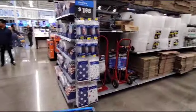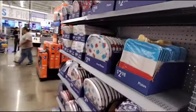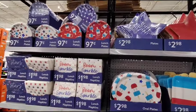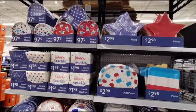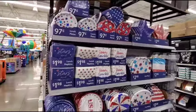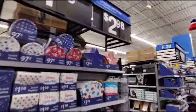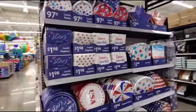And then we have more table covers and cutlery coming in at $1.98. And then we have, of course, all of the paper goods. On the left side, it's $1.98, and on the right side, $2.98. So let me turn this way so you guys can see. Lots of goodies. So this whole row is all patriotic stuff. It's a big Walmart, you guys.